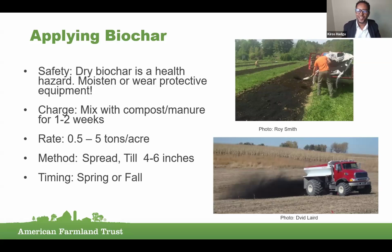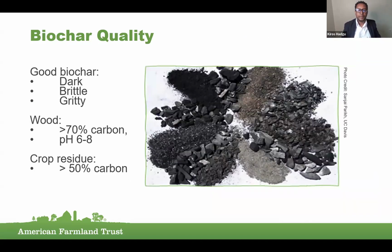So the other question is, how much should I apply? It depends also on the purpose, if you have a small garden or a big plot. But usually it's 0.5 to 5 tons per acre. This is what we recommend, but again, the purpose and the end goal determine this. For the method, you can spread it manually, or till it 4 to 6 inches. There is also an injection method recently being introduced. So there are different ways of applying. Well, on timing, it would be good if you can apply it before planting in spring or fall, but it can also be top-dressed later on.